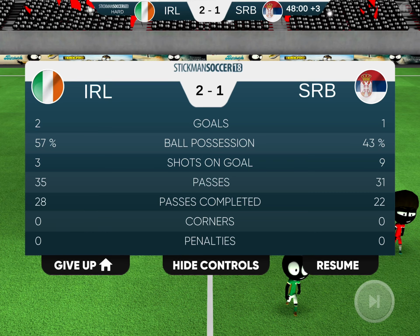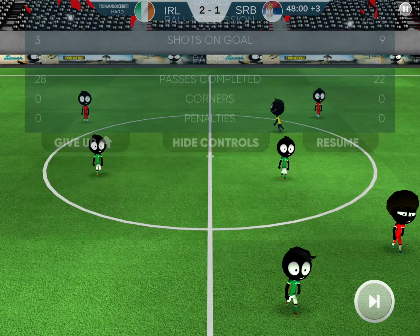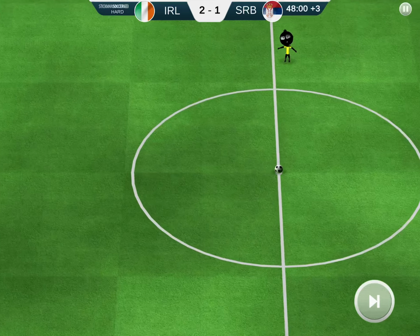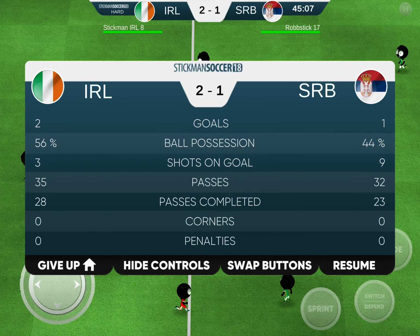2-1. Ireland has had most of the possession with 57% possession. Serbia with 43% possession. 2 goals on 3 shots for Ireland. 1 goal on 9 shots for Serbia. Passing has been good for both sides, I forgot to mention that.